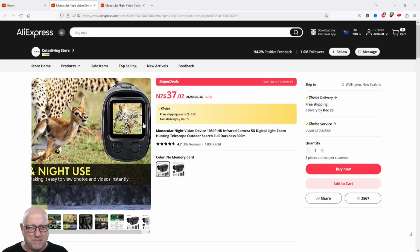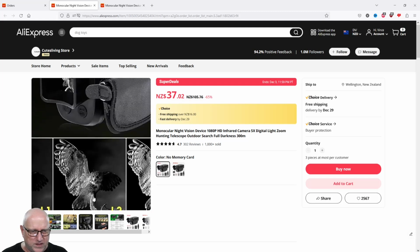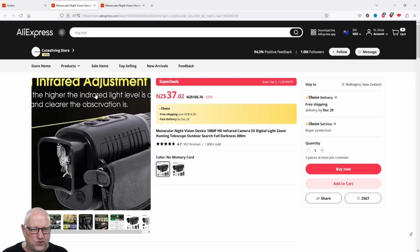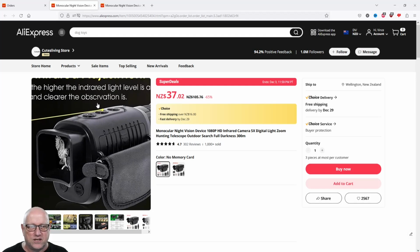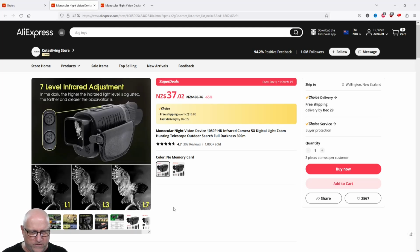That is amazing. 1.5-inch screen. Beautiful plastic buttons, only the finest money can buy. We've got the 7-level infrared adjustment. In the dark, the higher the infrared light level is adjusted, the farther and clearer the obscuration is. Well, if that's not filling you with confidence, it's certainly filling me with confidence. And then we've got a picture of an owl. Okay, cool. Level 1, level 3, level 7. So 7 levels of infrared adjustment.